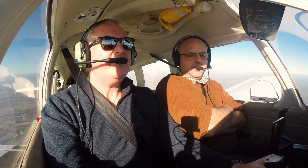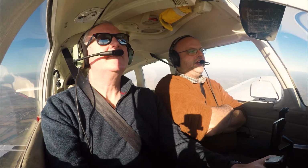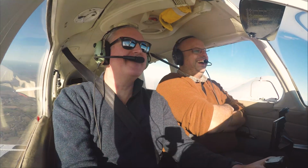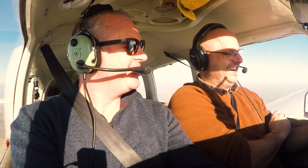Do the feet do the same as the steering wheel? No, so the feet do the tail at the back. You can feel the tail wagging when I do that? Hey! I'm flying! I think.